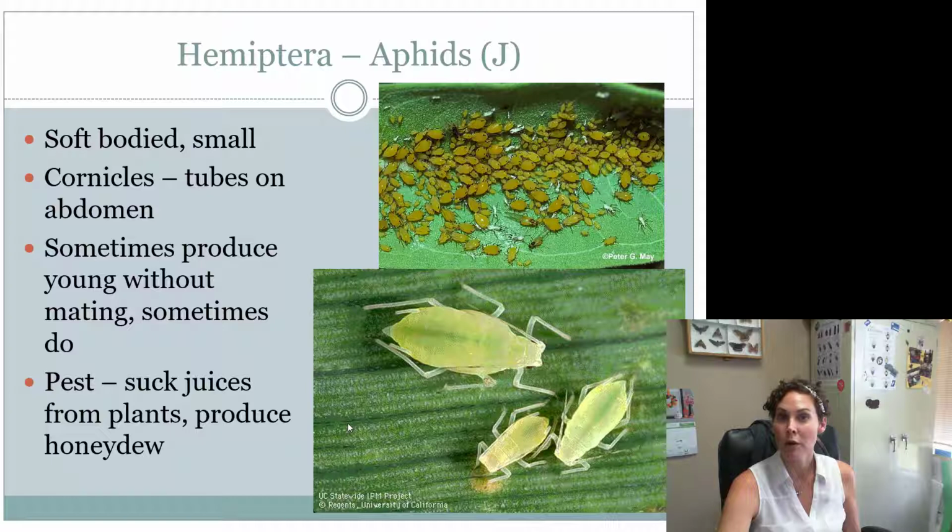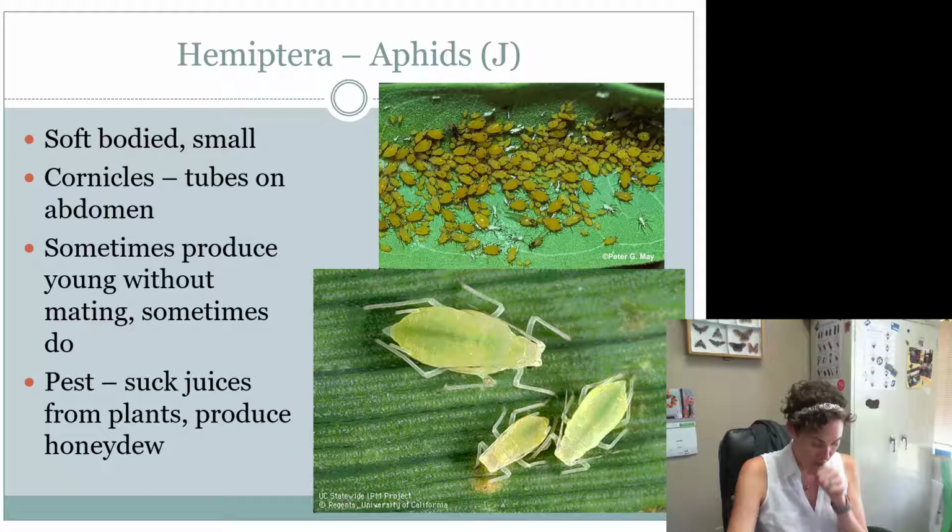Sometimes these guys can produce young without mating, and that is called parthenogenesis, for the intermediates and seniors especially. And that just means that mom makes identical clones of herself, so they're able to reproduce super duper fast. And they're definitely considered a pest because they suck the juices from plants and they produce honeydew. And the host or location that you should know for them, corn and sorghum, is where they're a pretty significant pest. If you're a junior, you can go ahead and shut it down, because that was the only hemipteran that you needed to know in this suborder of Sternorrhyncha.